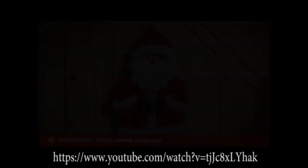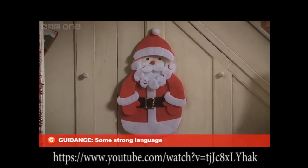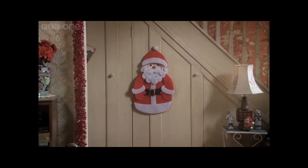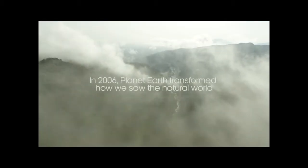The next is a comedy called Mrs. Brown's Boys. The purpose of this TV show is that it is a comical show which intends to make the audience laugh. The documentary is called Planet Earth. A documentary is to inform the audience on a certain subject, like animals or nature.